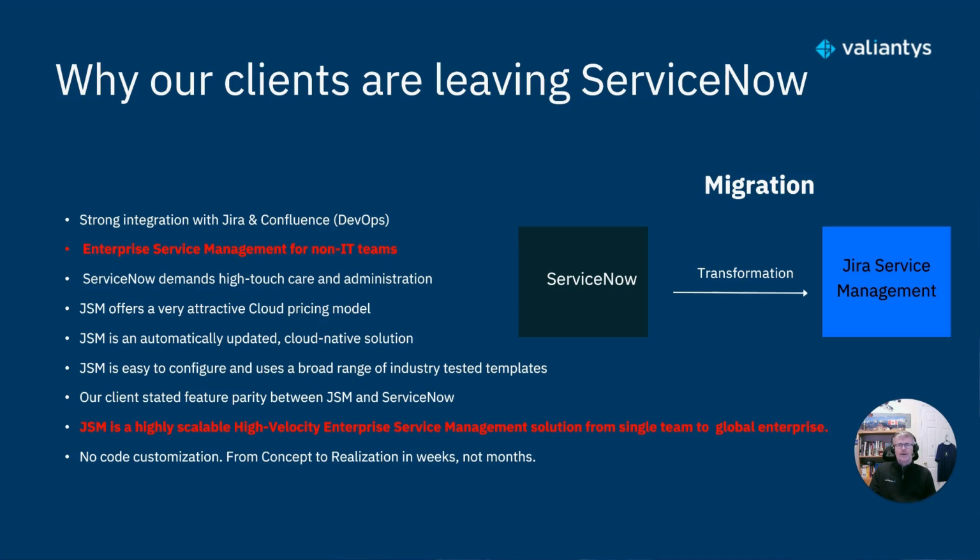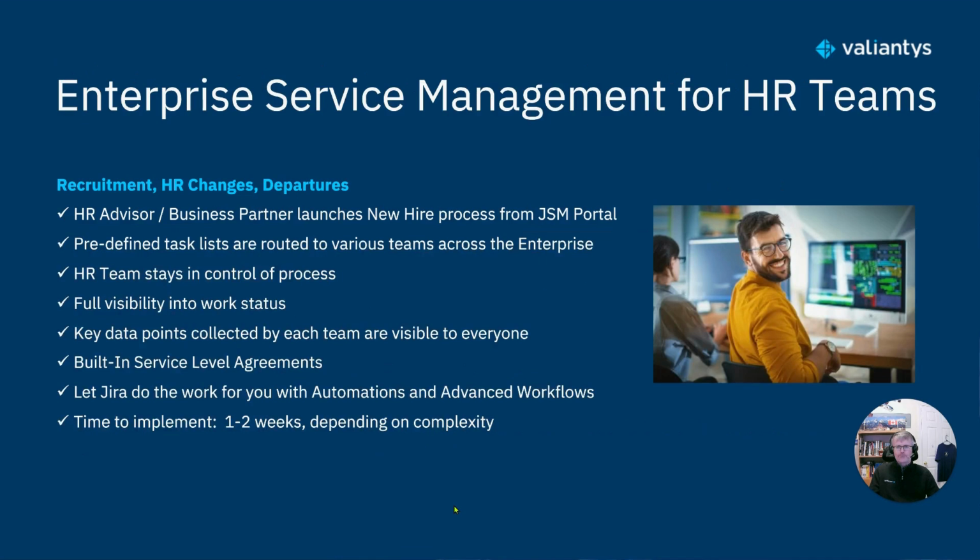Again, in today's video, I want to really focus on enterprise service management for non-IT teams. JSM is highly configurable, highly scalable from a single team up to many teams across the enterprise. And it's also really easy to build. It's a no-code customization, and the solution that I'm demonstrating today was deployed to a client not in months, in just a very short period of time. So let's dive into the system now.